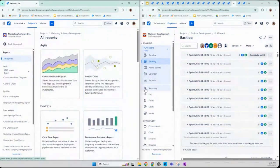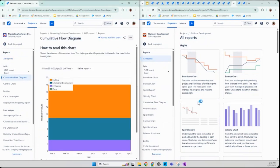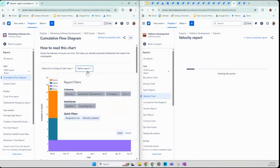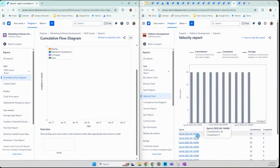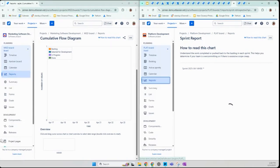And then for each of these different types of agile boards, we have different types of KPIs that are important to that team. So for instance, the Kanban will focus on flow metrics, whereas the Scrum emphasizes sprint-related metrics like velocity or sprint burn down. And within each of these reports, you can refine it based off of what you want to see specifically. So you just apply, say, I want to see what is assigned to me. Or over here on the velocity report, once it loads, you can choose different sprints and see the information related to that sprint.